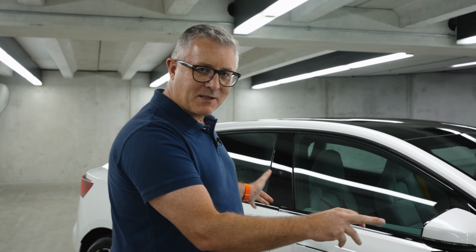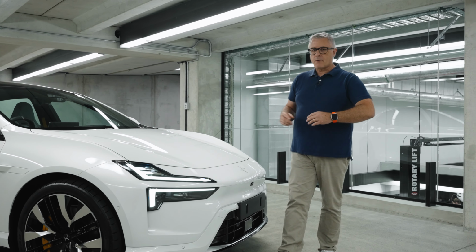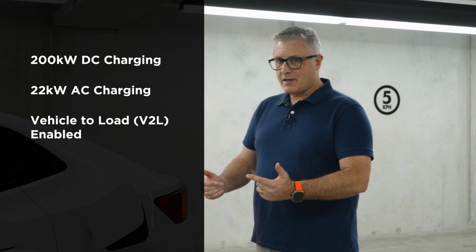Simple. So the dual motor: 100 kilowatt hour battery, 400 kilowatts of power from those two electric motors. That gives you a range of 580 k's WLTP. There's also a single motor version. It's rear wheel drive, 200 kilowatts. That gives you a range, WLTP of course, of 610 kilometres. Whatever Polestar 4 you go with, it comes with super fast charging, 200 kilowatts DC or 22 kilowatts AC, and they now have vehicle to load, which means you can go camping with this and it could power everything you need in your caravan. Yes, it will tow, by the way, up to 2,000 kgs.